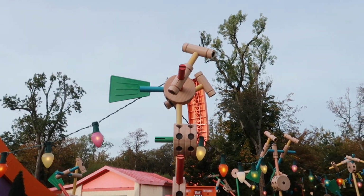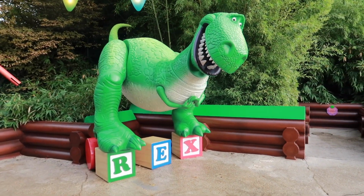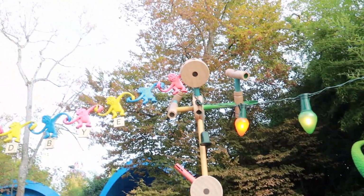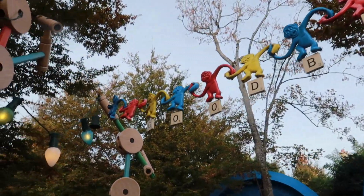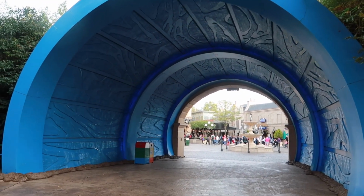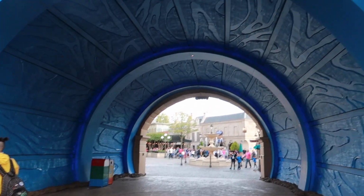Sort of horseshoe looking thing. Rex has just come to play as well. And then we've got the quality wee monkeys up here. Goodbye. Goodbye monkeys. And on the way out of Toy Story Land, look at this. It's the barrel from the monkeys. Or the barrel, sorry, that the monkeys come in. That's pretty awesome.